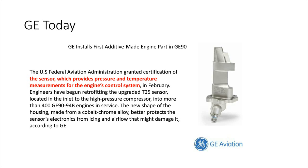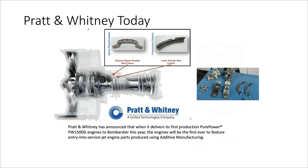Also in aerospace, Pratt & Whitney has already started going into production with electron beam melting and laser powder bed fusion, with their new PurePower PW1500G engines for the Bombardier CSeries. So that's also very impressive, and they have already test flown and also delivered some planes with that.